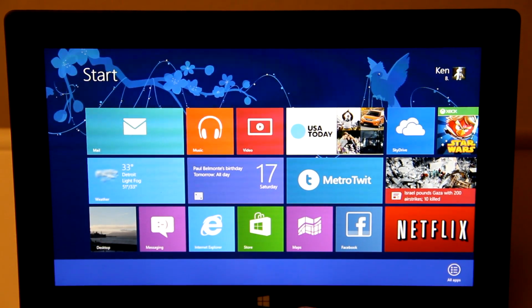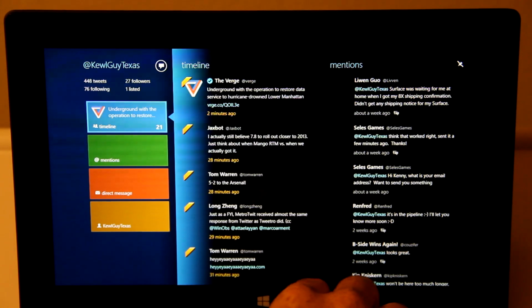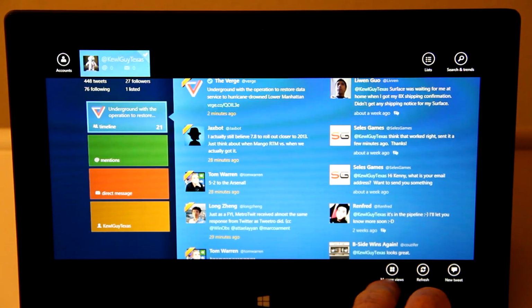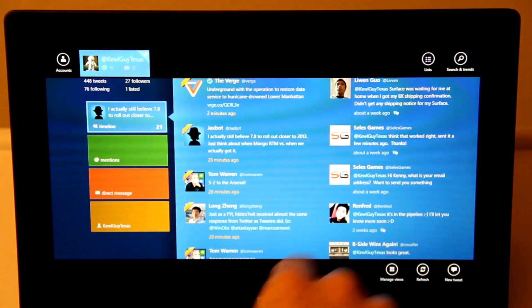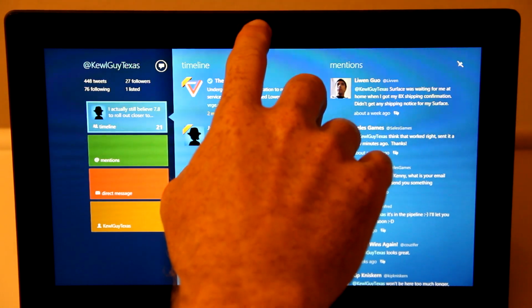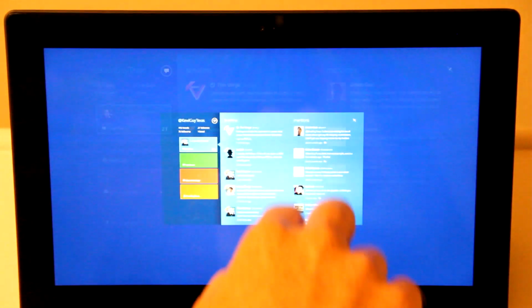Swiping from the bottom brings you an options bar. If I'm in, say, MetroTwit, I get all these other options to manage views, send a new tweet, go to different Twitter accounts, etc. And swiping from the top down gives you the option to close the app all the way. I'm not going to close that just yet.